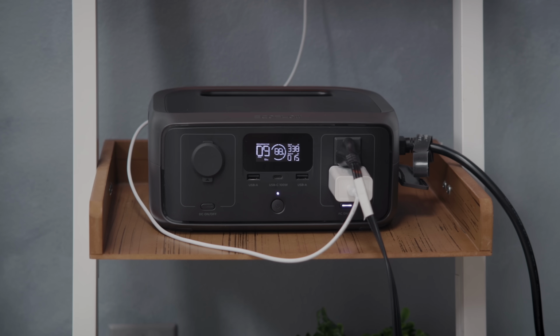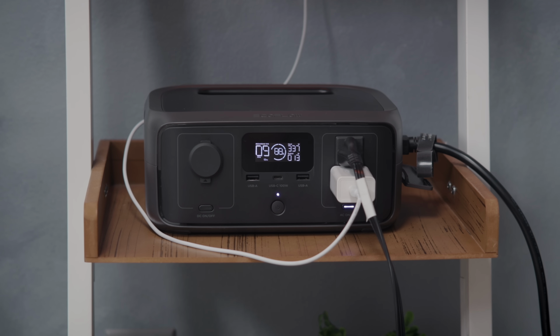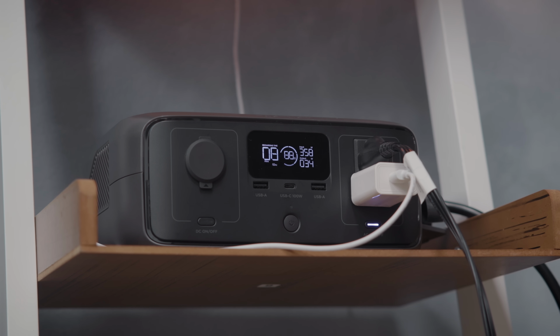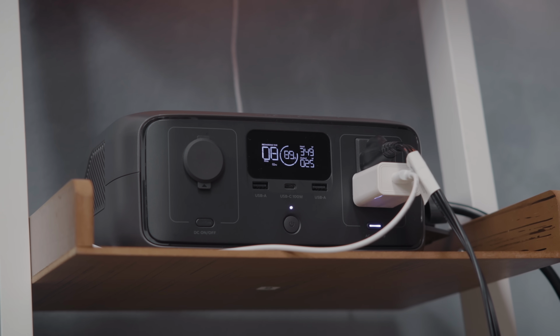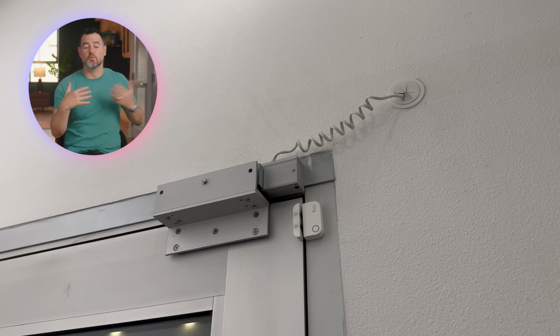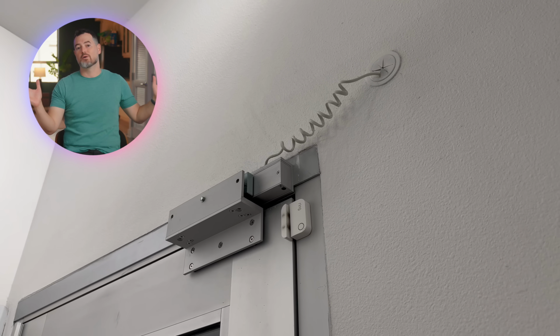I think one really cool way is to use this as a UPS backup in case of power failure. Say you have a device that absolutely has to be powered all the time. You could plug it into the battery and then plug the battery into the wall, and if your house loses power, this will switch over in under 20 milliseconds, so you wouldn't even notice that power is interrupted at all. I think of people who have CPAP machines or run oxygen. Even downstairs, our door lock is magnetic, and if we ever lose power, it's set to automatically unlock. Not something I would want to have happen. This is a perfect solution for all of those use cases and probably a bunch more.